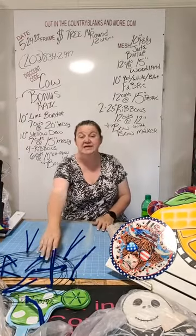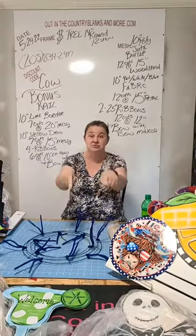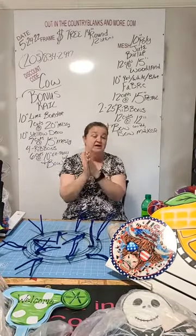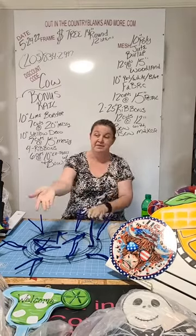So, that is the Dollar Tree frame, guys. That is our mesh. Now, I'm going to show you, I've already showed you the rails that we do up front that are designer rails. So, we have those. Yeah, those are listed on the store.